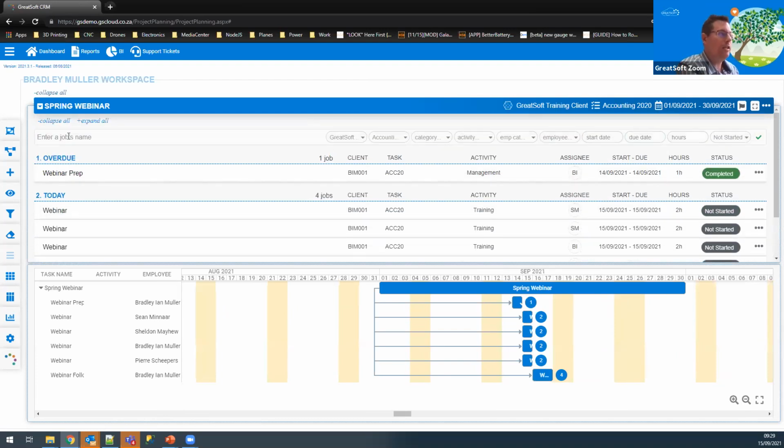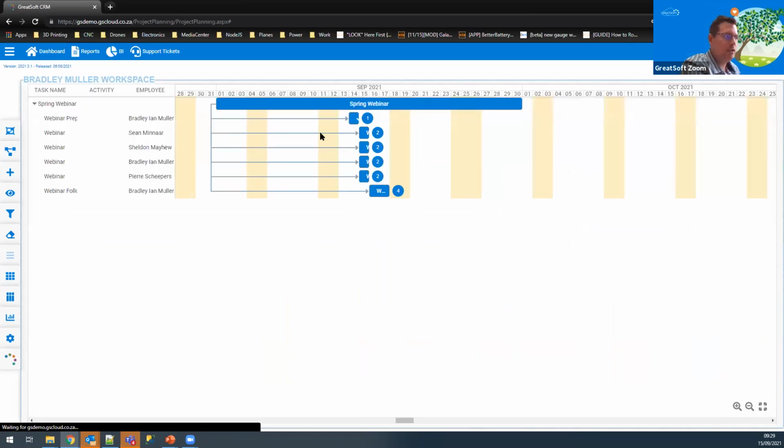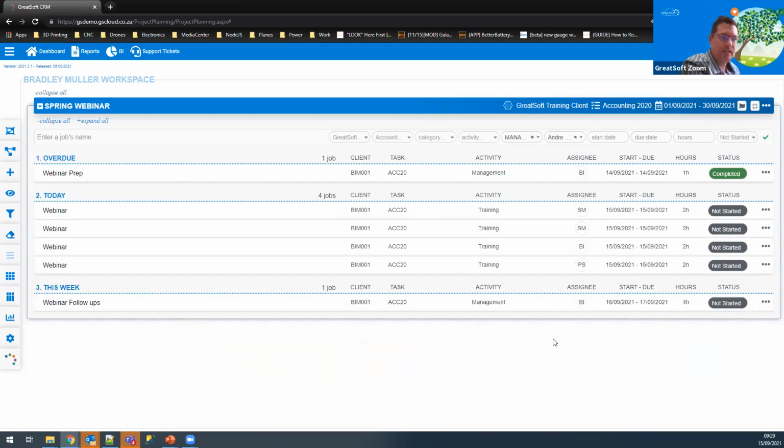So generally, using the ghost rows up here is a lot quicker to add the information, or you need to add the information up here, and then that will sync through and display here at the bottom. Quite a nice little feature. You can also expand this if you want, so you can just get the view of your Gantt, and vice versa. You can expand this if you just want the list view without the Gantt view.